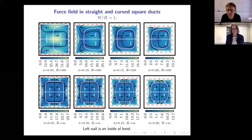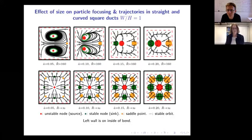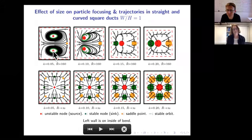It's probably easier now to move to pictures of particle trajectories. It's the same set of particle sizes, same bend radius of 160. Now the dots are showing the steady states, and the colour of those dots indicates whether they're stable or unstable. If you see a red dot, it's an unstable node. If the particle was here, it would be at a steady state, but if it moved slightly off it, it would never go back to that red dot. It would move somewhere else. The yellow ones are saddle nodes, and green indicates a stable steady state.